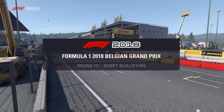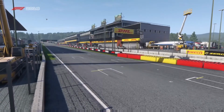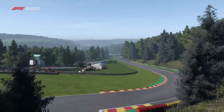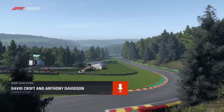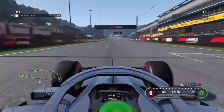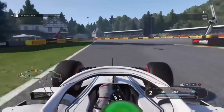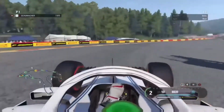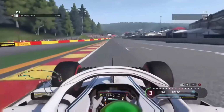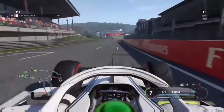You rarely see that in Belgium, but we're not complaining because the AI are much better in the wet than I am in the wet. So we're on a much more level playing field with the AI in the dry as we come up to the source to start our first lap. Second gear, not the best exit out of turn one, I must say. We got onto the curb, and that was a bit of a slow exit.